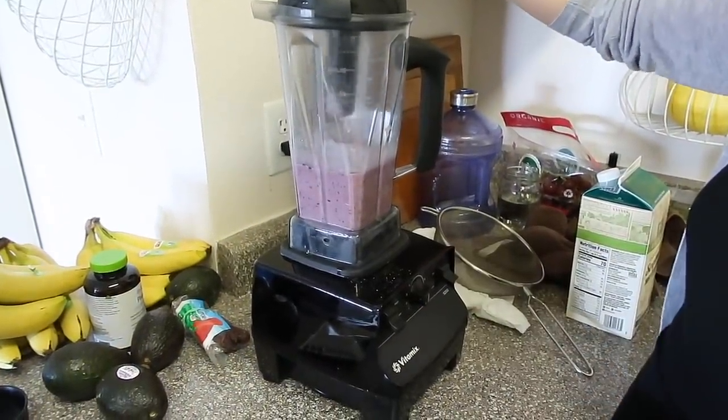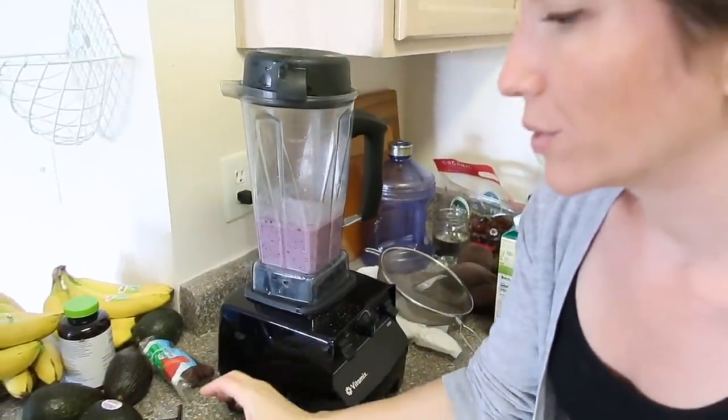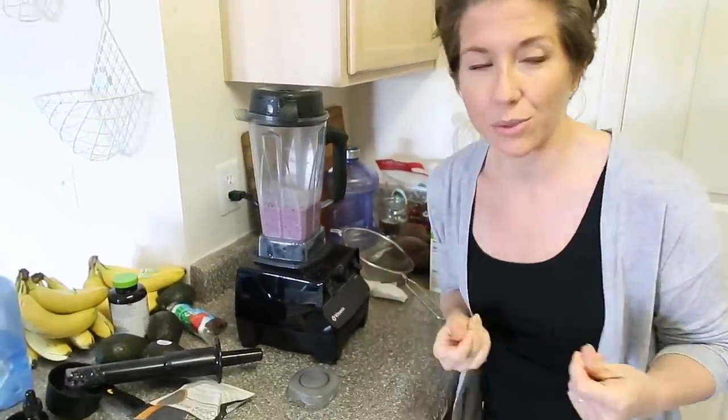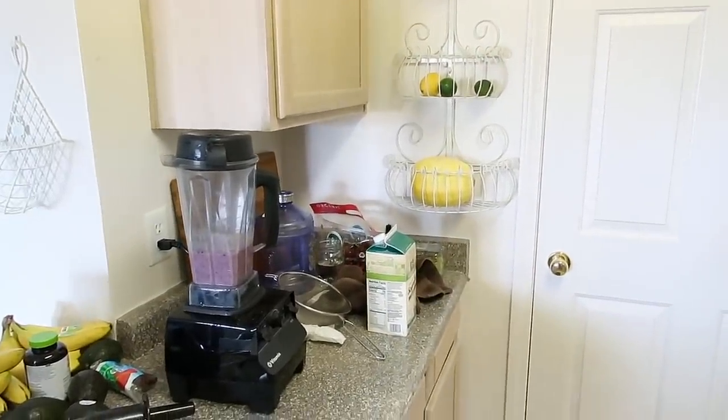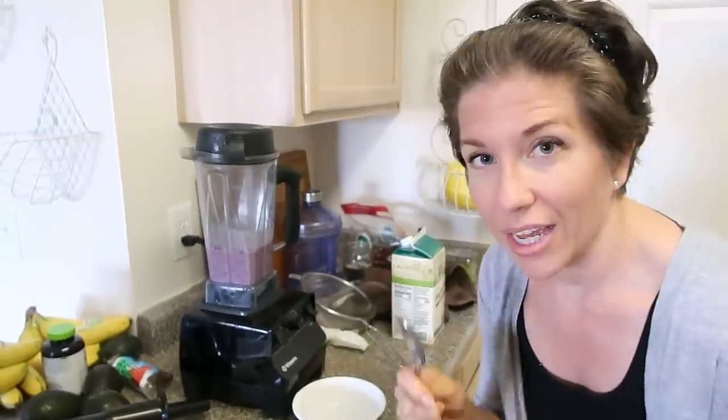Okay, so this is like soft serve. If you were to use frozen blueberries, you could have more of a frozen ice cream kind of thing, but I'm doing more like a soft serve. I have a nice little ice cream bowl. And you get a big spoon. You gotta use a big spoon for this.